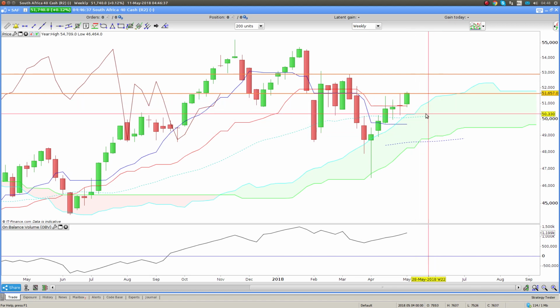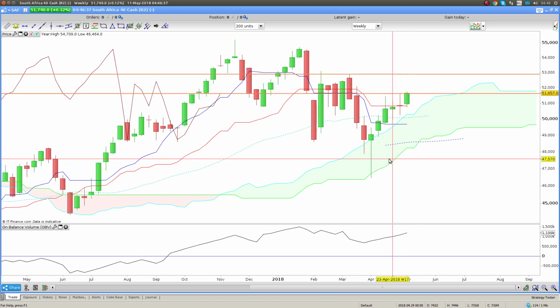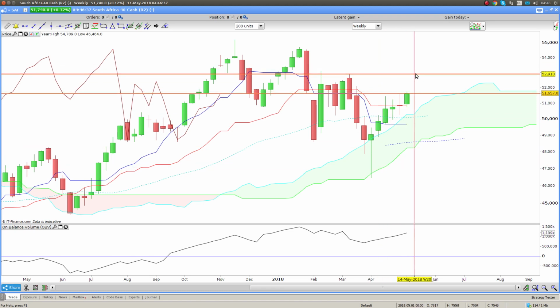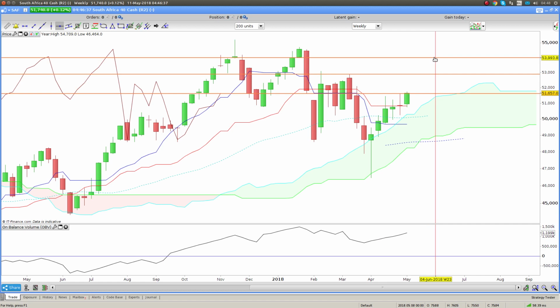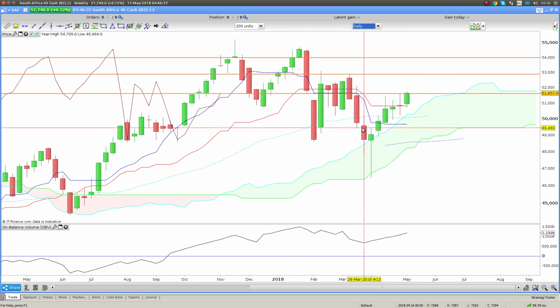The weekly bar is actually looking pretty solid at the moment. So provided we close up above here today, then we should be set for further gains to hit this upside, and then who knows, probably the next level would be that Brooks gap over there. So let's get down to the daily and see what's happening here.